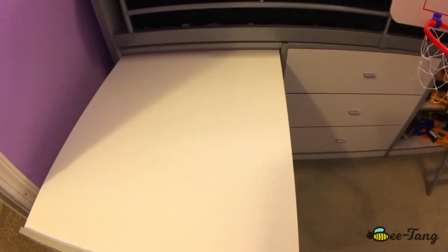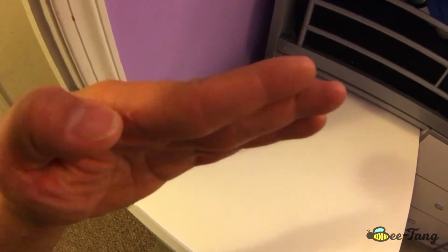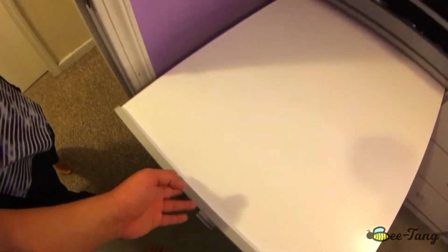Ow. Ooh, Crystal. Are you okay? Dang, look at that. It just totally took out a layer of my skin. The corner of this desk, I was pushing it and it slid like that. Oh my god. So that happened. The desk hurt me.